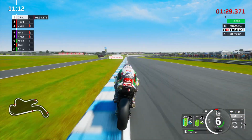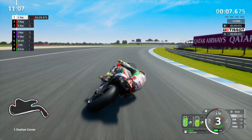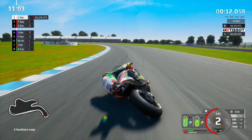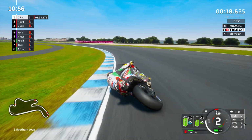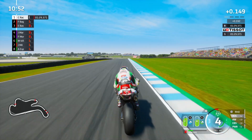And we managed to get a pretty good run out of the corner there, and that puts us in with a 129.371. Currently sitting at the top of the table, but we know that there's more time to be found on this track, so let's get straight back into it. Keep the flow going, keep that momentum going for a 3-lap run 1, come back in, change the tires, come back out. That's sort of the strategy I'm thinking of using here in this session.